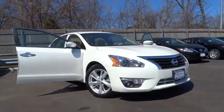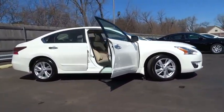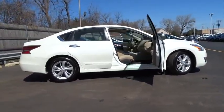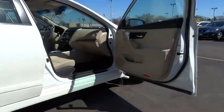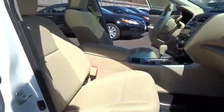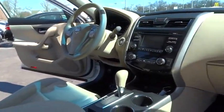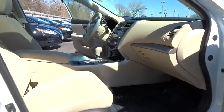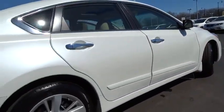The 2015 Altima. The Nissan Altima offers advanced features to make life easier, including push-button ignition, which comes standard. Combine that with a powerful V6 or efficient four-cylinder engine, 6 standard airbags, and over 5,000 quality and performance tests, and you'll see the Nissan Altima is made to drive and built to last. This vehicle has less than 3,000 miles.